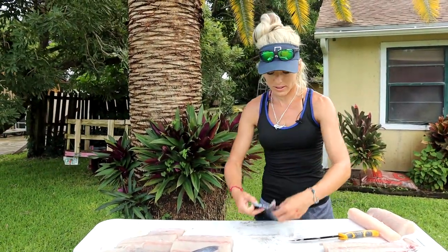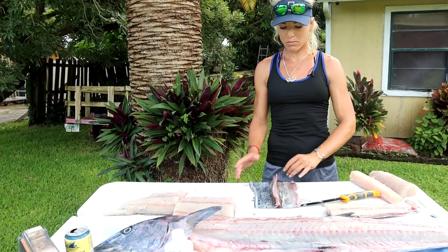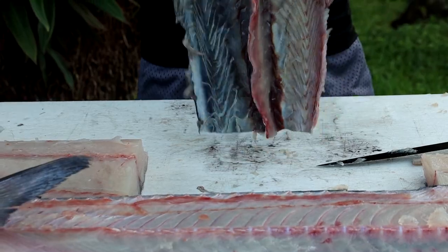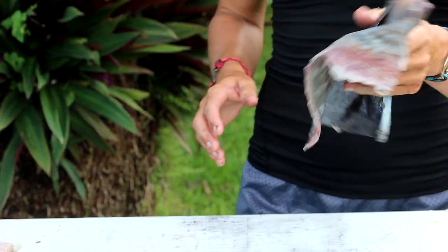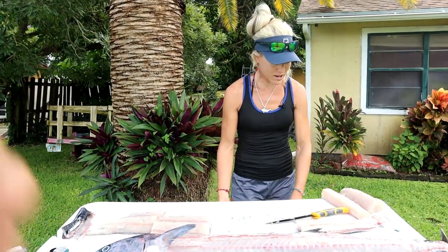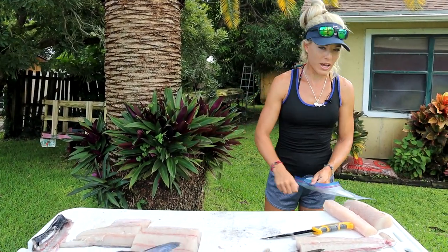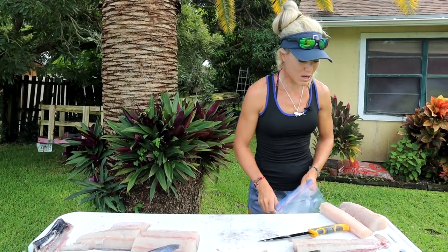That's what's left of the skin and the middle piece that you saw, the bloodline. So again, really no waste whatsoever. And bleeding the fish too is gonna help make that bloodline a little less. All right, so that is one steak done. Let me get it right in a bag, because again, we don't catch a lot of Wahoo and this is a very special meal for us.